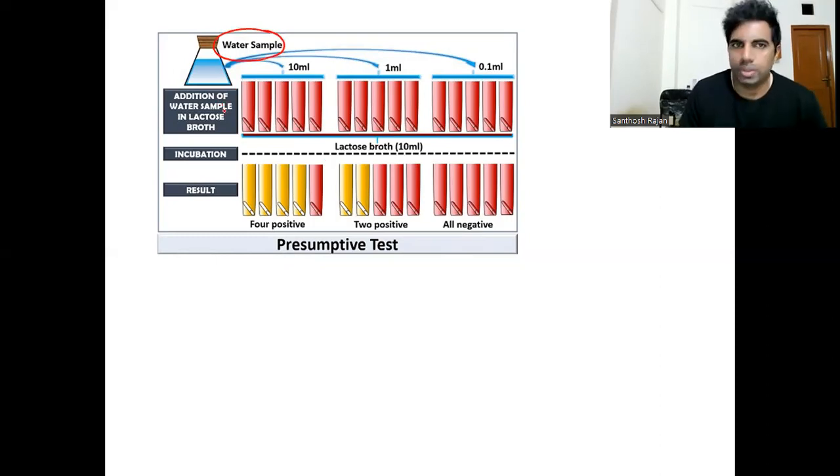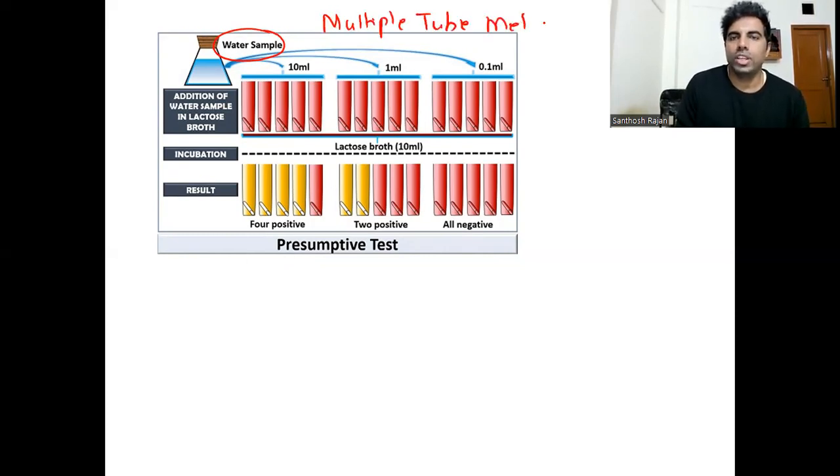We do this by the tube method, called the multiple tube method. It's not very complicated, very simple. You don't have to know everything; I'm just briefing it. In the multiple tube method, one important thing is that you take lactose broth in different sets of bottles: 10 ml, 1 ml and 0.1 ml of this lactose broth.